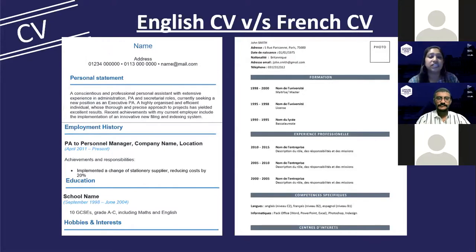The other interesting thing is in a French CV, you have to have a photograph. In an English CV, as you can see, there is no photograph. So when you're applying to, let's say, a French university or a French job, you have to put your photo. Now, a photo does not mean a photo from a dating app or from another social media platform. No, it has to be a very professional photograph, sort of like a passport photograph where your face is visible, where they're actually able to make some sense of the photo, not a blurry one, not one from a wedding, a very professional, clear photograph.